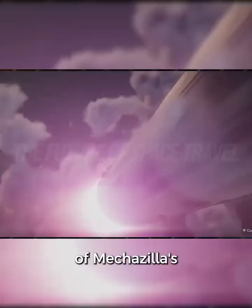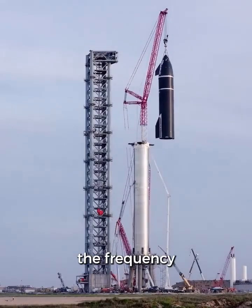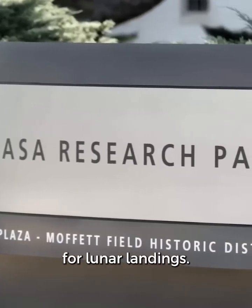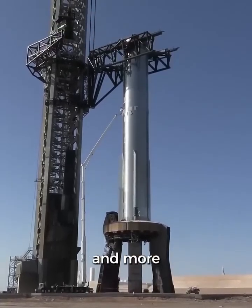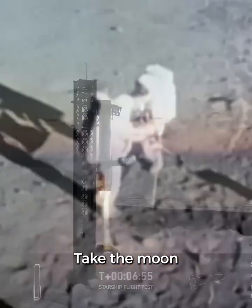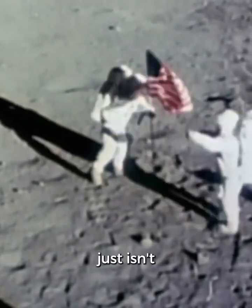The implications of Mechazilla's success go far beyond cutting costs. It also enables the frequency of launches to drastically increase. NASA has already tapped SpaceX to use a version of the Starship for lunar landings. Mechazilla would go a long way to making these missions faster and more affordable. Additionally, being able to catch a booster mid-air offers an advantage for landing on difficult terrain. Take the Moon, or even Mars for example, where using conventional landing pads just isn't practical.